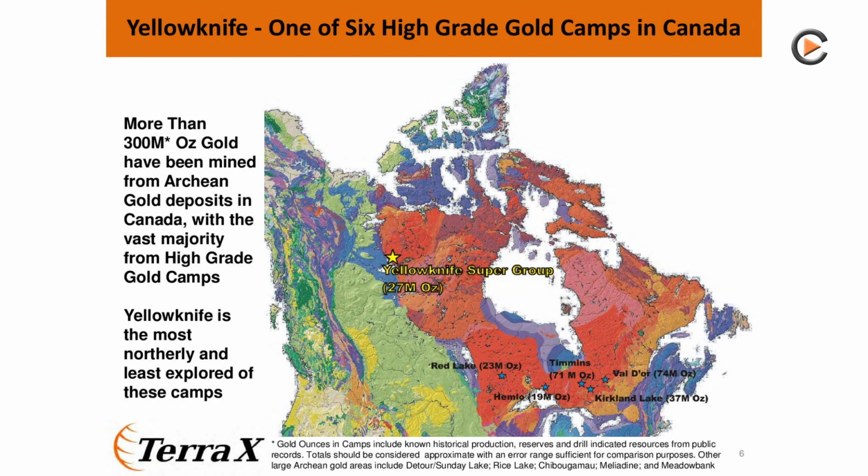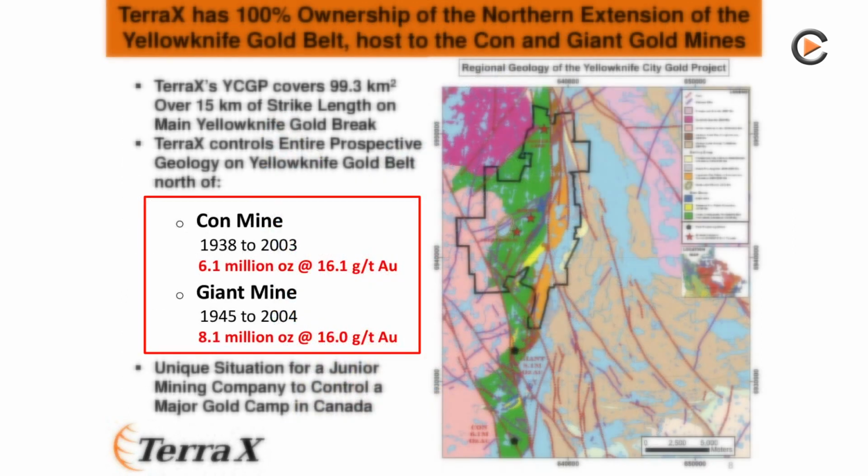TerraX has been active for the last 2 years in the Yellowknife area. Yellowknife is one of the major gold camps in Canada, camps that have been known for high-grade production. This is a camp where, in the past, the mines that operated here, between the two of them, the Giant and the Con mine, produced 14 million ounces at an average grade of 16 grams a ton, and that was over 60 years of mine life.